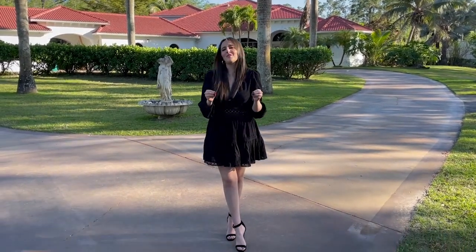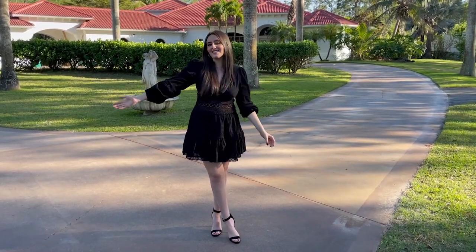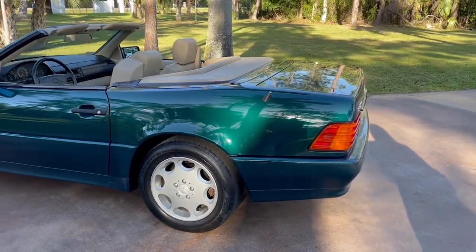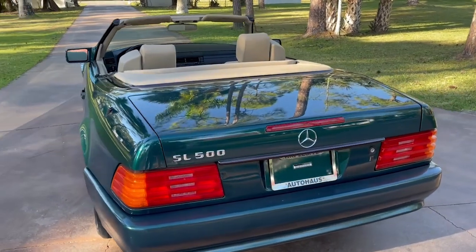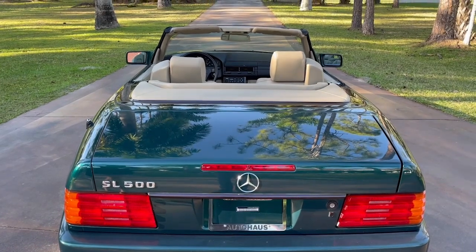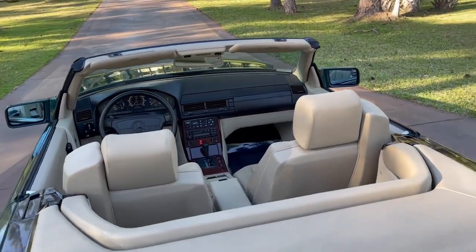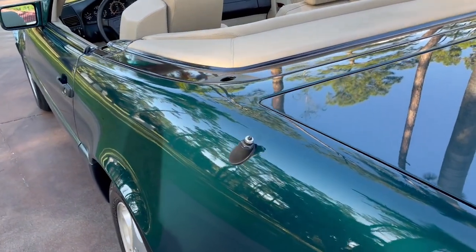Today I have a beautiful, super stunning, and very collectible car that I know you're gonna love. I have a 1994 Mercedes-Benz SL500 Roadster R129. This car is very original and we bought it from a gentleman here in Naples locally. It's very well preserved. We do have the matching original hardtop. And this car was driven less than 1,700 miles per year. So that ends up being less than 42,000 miles, which is great.